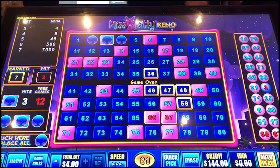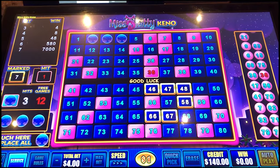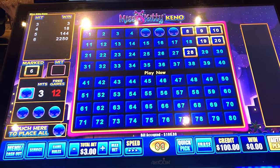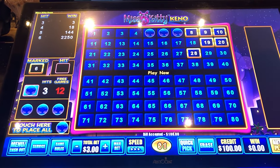Let's try one of the other games on this new Aristocrat machine here at Wynn. All right, we're on Miss Kitty Keno again, playing the Broken Arrow. I got the bonus spots on 5, 6, and 7. We're doing $3 a pop, quick hunting the machine.